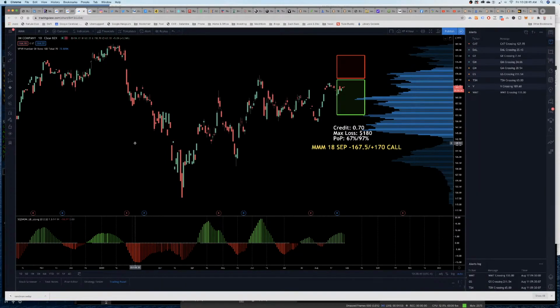All right, so here's 3M, and we decided that there was a great call credit spread, or a bearish credit spread, on 3M right at this point. And it's kind of obvious why that may be true. So I came up with this particular credit spread, expiring on the 18th of September. A 167.5 strike we sold and bought back a 170 call, right? So that gave us the spread with this kind of profit and loss zone.